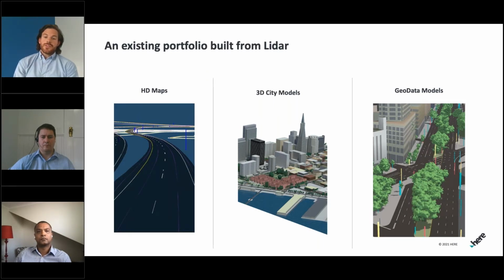While Here Technologies leverages this LiDAR data to build products for quite specific use cases, we recognize that a number of use cases and really the value of this data can extend further by supplying the raw material that we collect. And this is why we've made the decision to launch the LiDAR data product, which taps into this existing resource that we've been collecting over the years. Next slide, please.